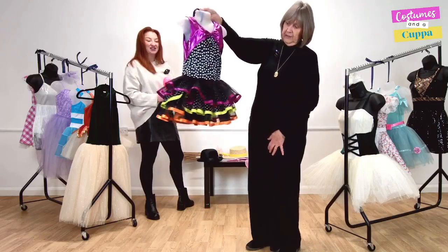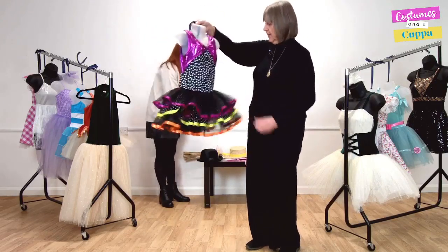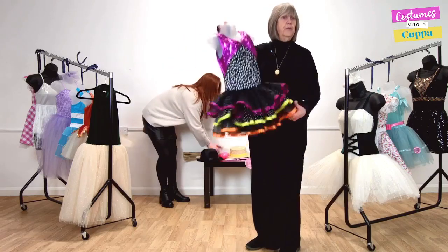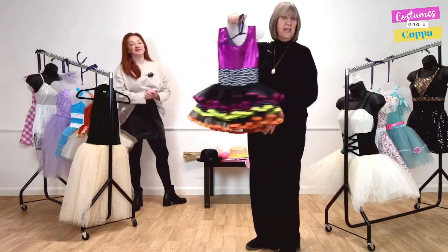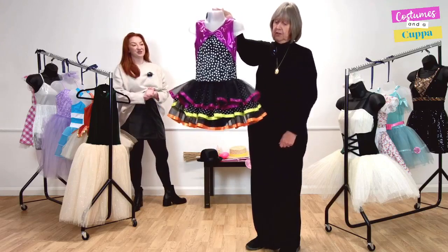You can see high energy, you can see lots of jumping around. There's no sparkle on that one, so you're not going to get any glitter drop. But it's got this foil, which is very reflective, so that's going to show up super on stage. Gorgeous.